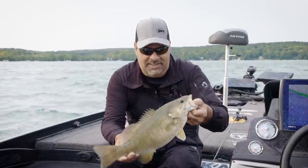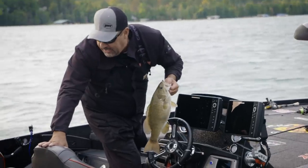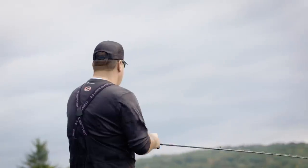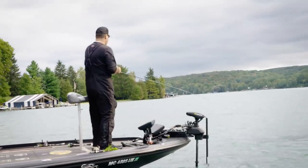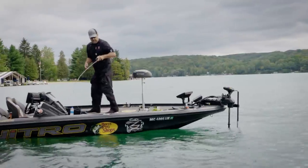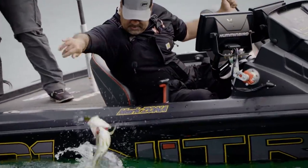Now we're going. The best thing about it, when you are power winding for smallies, when they hit it, they hit it. Nice one. There he is. Ripped it out of a piece of cabbage right there. And whoomp. Nice one. He's got a face full, I think. Yeah, he's hooked. That's how you want him to get it.